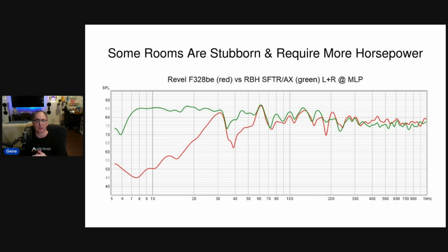You can see the difference here. The red is the Revel versus the RBH, which is the green. The RBH absolutely destroys the Revels in low-end bass response and tactile output. I mean, this room actually shakes, and it has so much more tactile energy because of the speaker I chose. The Revels were incapable of doing that in this room, whereas the RBHs were.